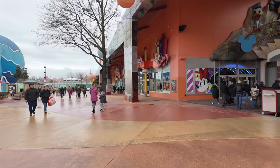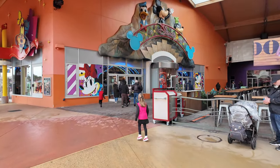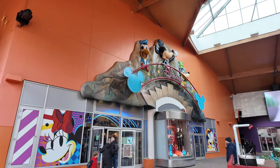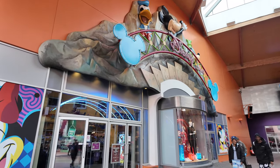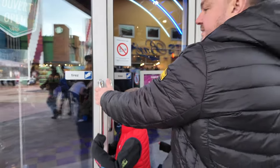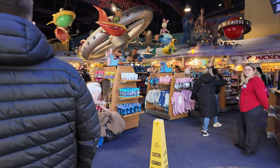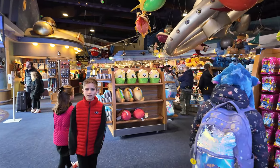Let's go. See, this is what I was showing you about it looking a little bit dated, really. So if you look up there, like the Disney store sign, I mean, that's probably been there since opening day in 1992, isn't it? So it's really looking a bit rough now. Let's head on into the Disney store, see what's on offer. It does look old.